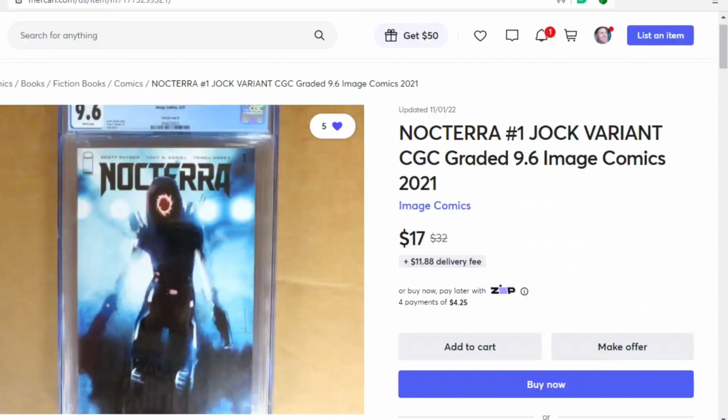So I think for $17 and a $12 fee, you just about cannot purchase this book and send it off to CGC and have it graded for that price. So I think right there, this is a great spec pick. I really want to recommend this one to you. Go check this out. It's Nocterra #1, the Jock variant, and it is on Mercari.